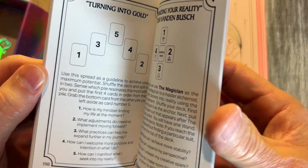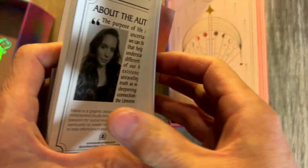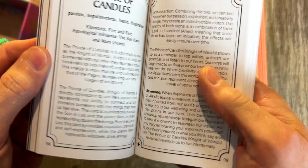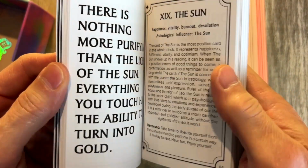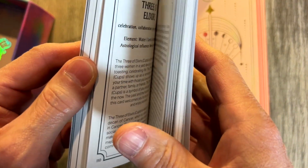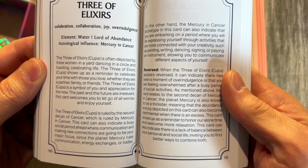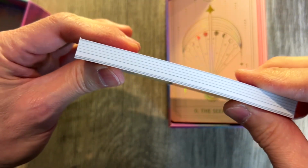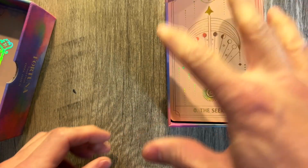So the book is over 200, let's see what we got. 202 pages. That is insane. Just look how much text you have on each individual card. That's a lot. So very impressed with the book, first off. I'm kind of a book snob, I guess, especially when they put a lot of detail in it.